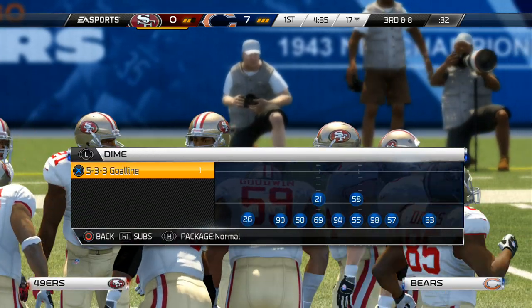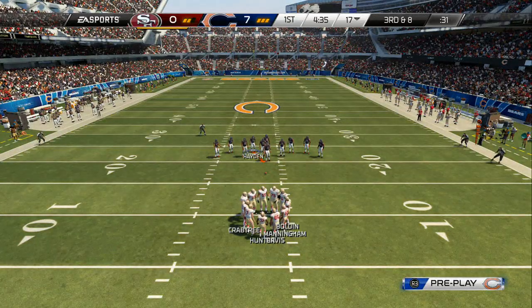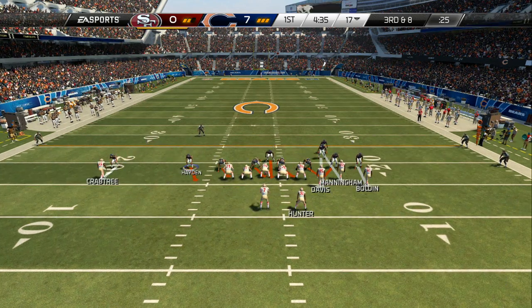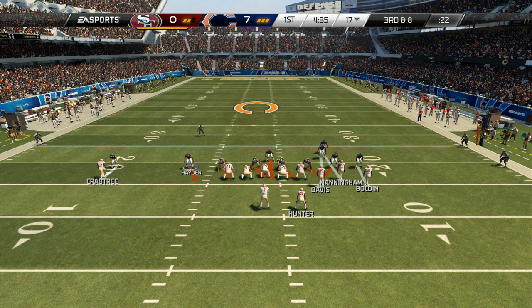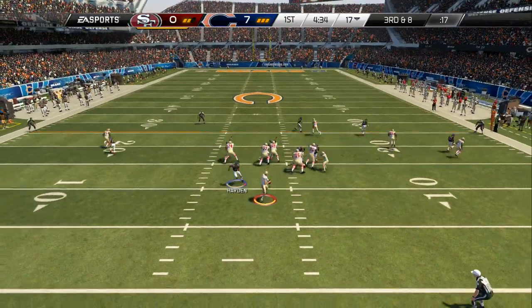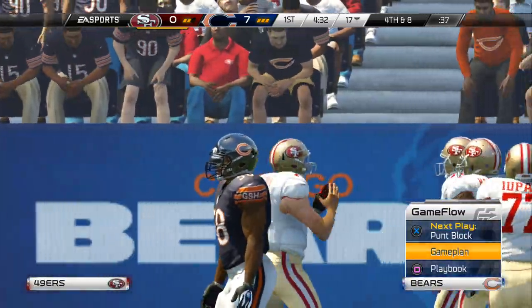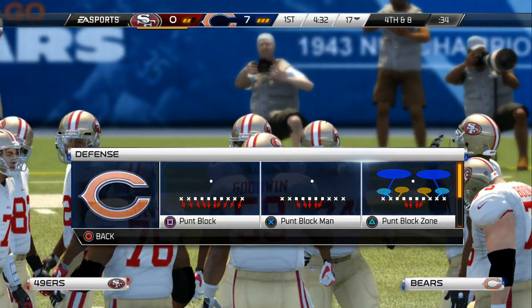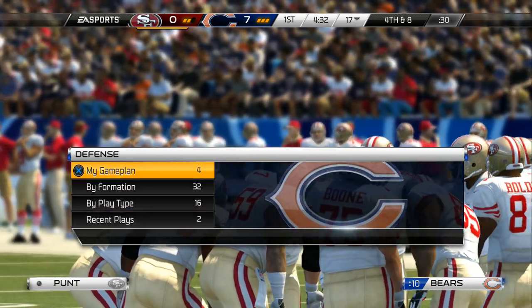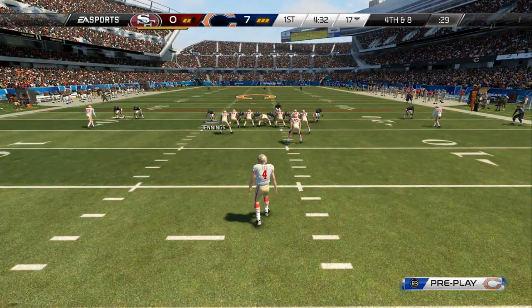It's incomplete. Just lost control of the football. Andy Lee will be punting this one.